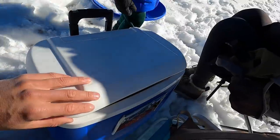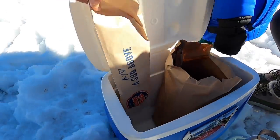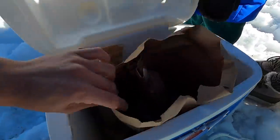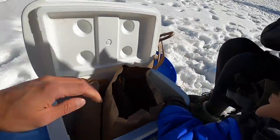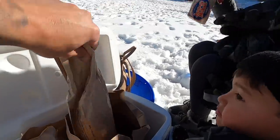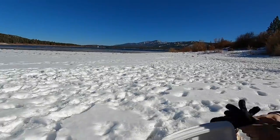Lunchtime. We got a little cooler action. Got some Jersey Mike's. Here, sit here then, baby. Jersey Mike's action. Here. Some chips. Where's my chips? Damn, I lost my chips. There they are. Sea salt and vinegar. And Marbury got a sandwich. Tiger got a little sandwich. We're gonna sit here and enjoy the super nice view.